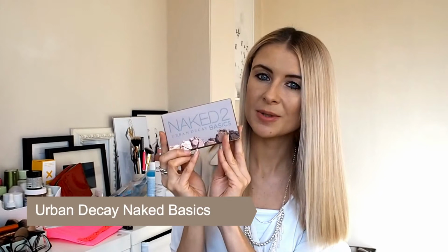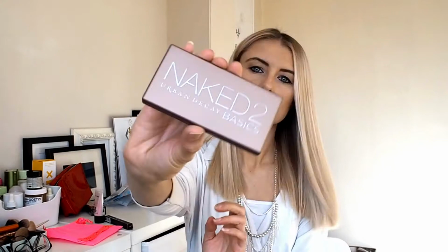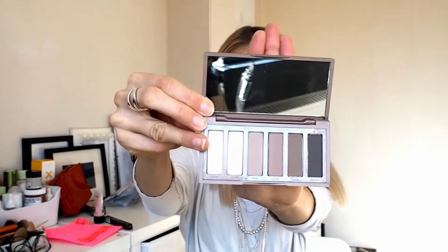And then I got the Naked 2 palette because this Urban Decay palette has all your nude shadows in and I really needed a palette. When I have older clients at my weddings and occasions, they don't want shimmer. They don't want anything that's really going to look too wow or bring everything out. They just want a nice matte, natural finish. I have a lot of mattes but they're always mixed into all of my other palettes. It's just going to be a staple one for my kit. I just wanted that little palette with all the mattes.